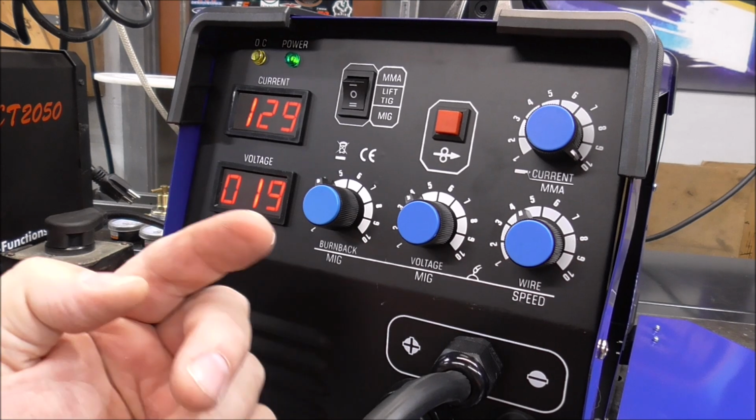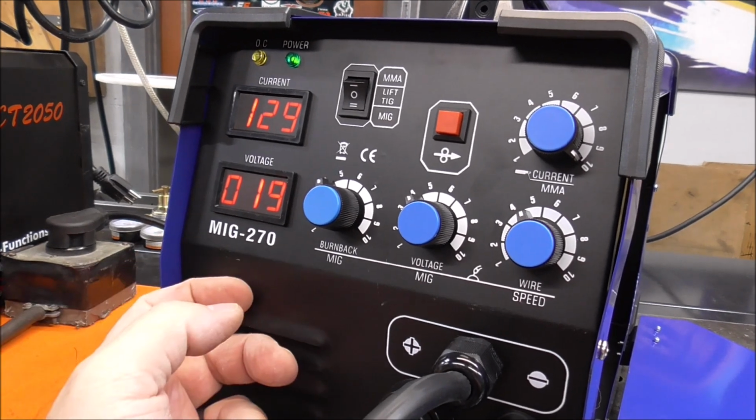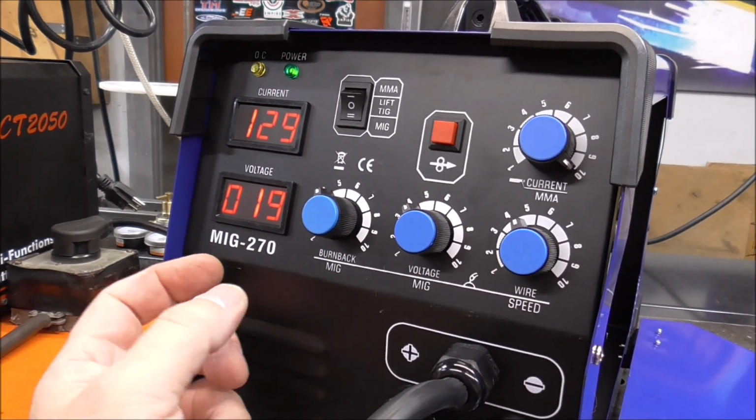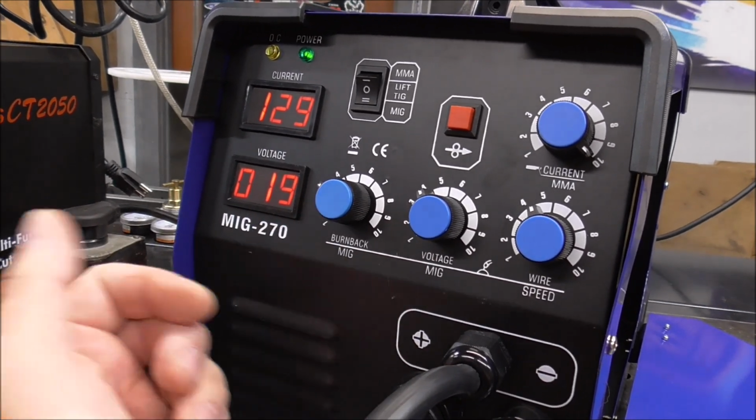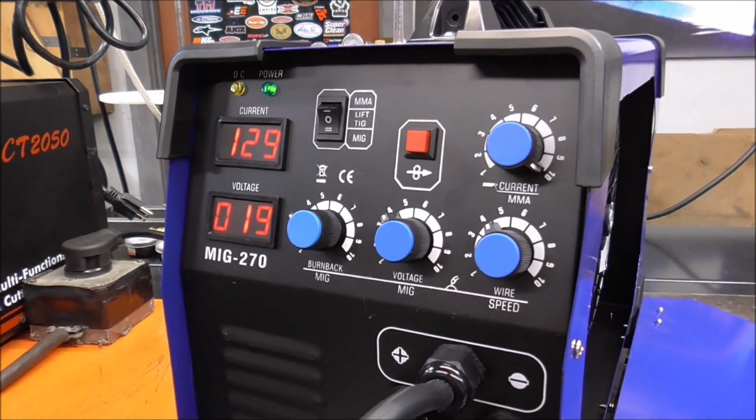It's going to put more weld wire out. If you find that when you let off the trigger there's too much weld wire sticking out, then you just turn back that a little bit. But that's a brief explanation of what that is.